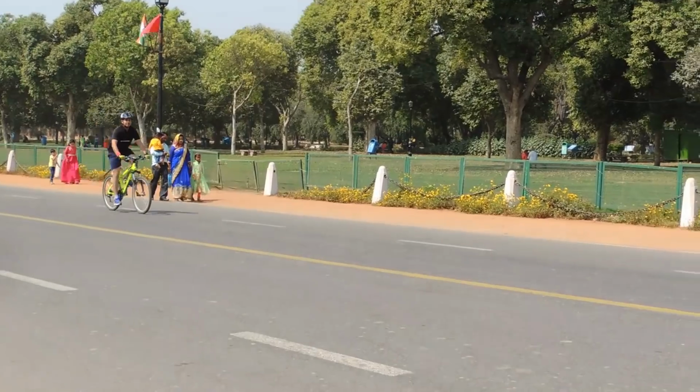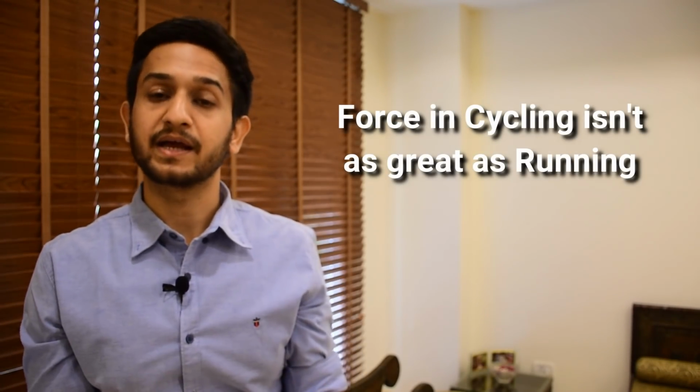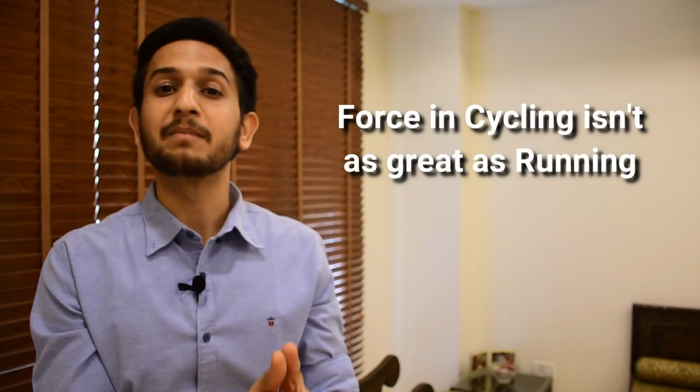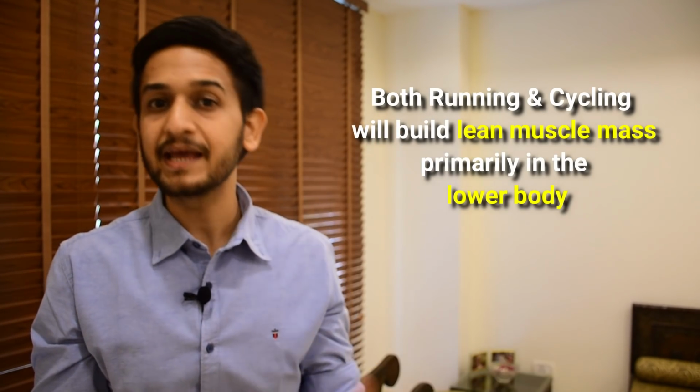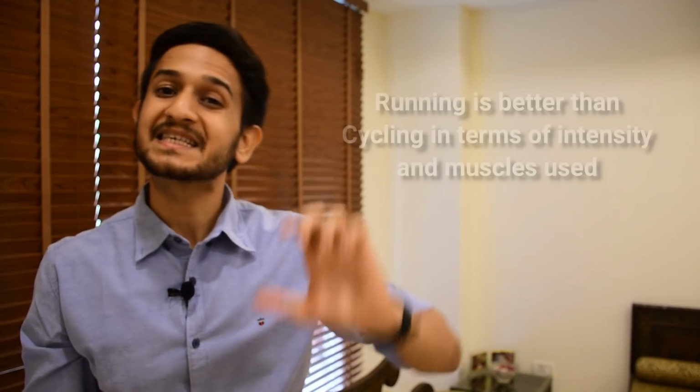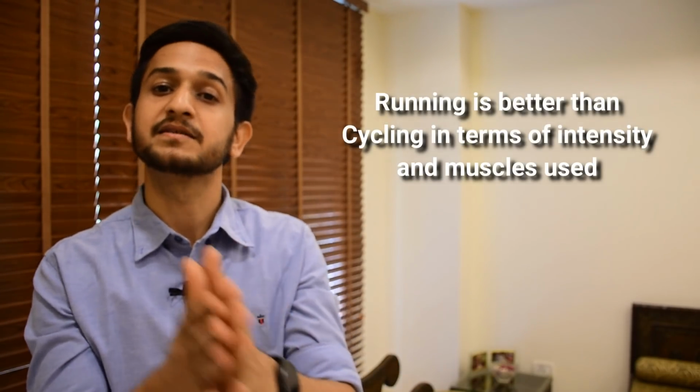On the other hand, cycling impacts and builds the leg muscles because of pedaling, but the force isn't as great as running. Also, the use of the upper body muscles is minimal. So running and cycling both are cardio exercises that will help build lean muscle mass primarily in the lower body, with running being slightly better than cycling in terms of intensity and the muscles used.